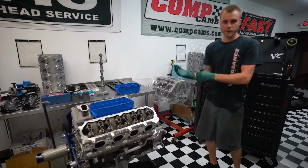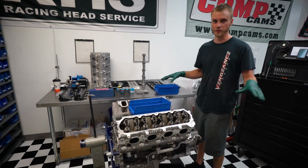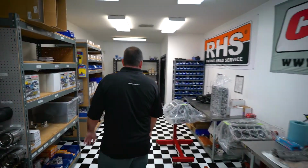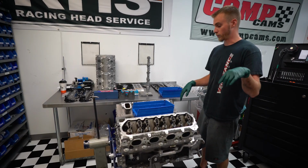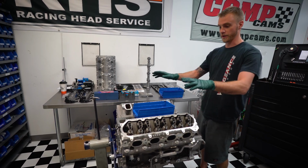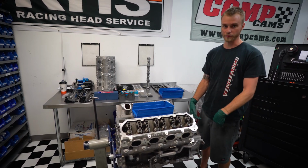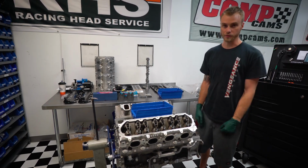All right, so as you can see, we have moved into the engine room where from this point on, everything really needs to be like doctor clean. In here it's AC, there's no dust flying around from the shop, so this is where all the engine stuff goes down. What we're gonna do basically is strip this to a short block. Gonna pull off all the valve train stuff, heads, oil pan, front cover, and from there we can swap out the cam and start putting new stuff on.